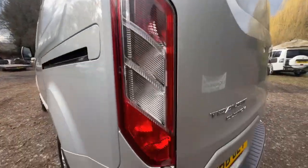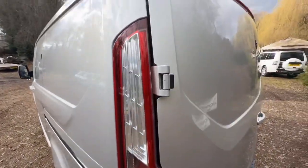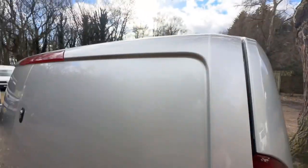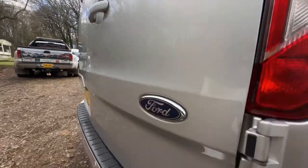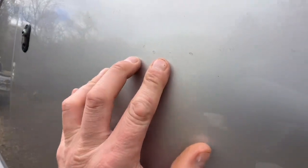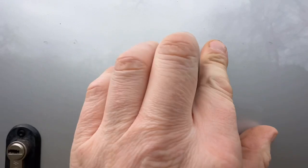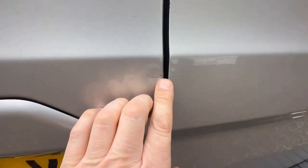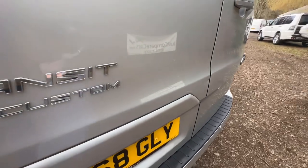Passenger side tail lights in nice clean condition, no damage, misting or cracks. Doors on the rear, nice and clean. I've got a couple of little weird marks on there. What if it's had a sticker on it? Someone's peeled it, tried to peel it off and just caught it. Not us, by the way, definitely not. But other than that, it looks nice and clean. There's a bit of a dint there across the two. It's nothing really, but it is there.